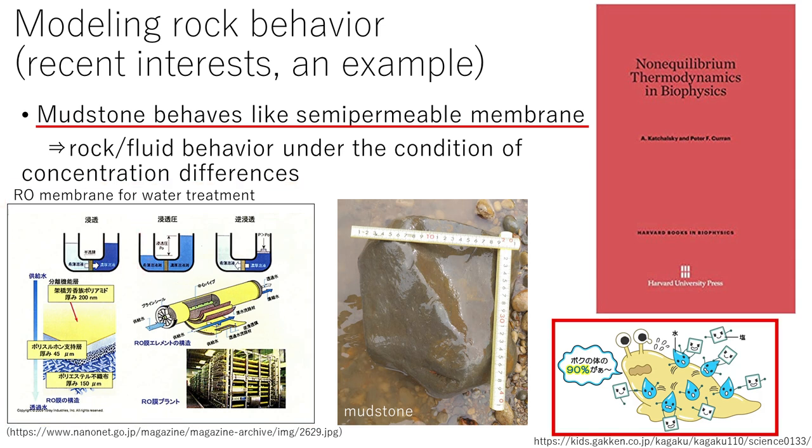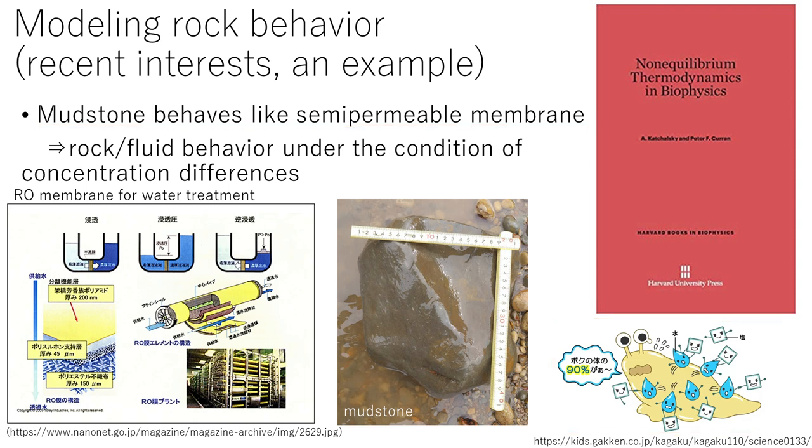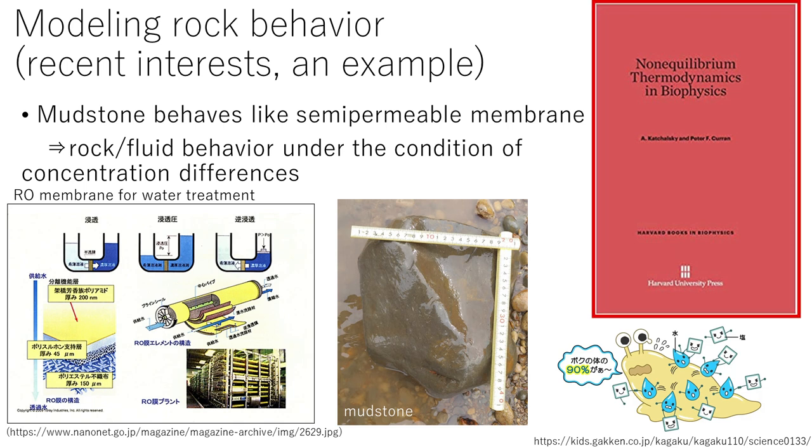On the right-hand side is a slug. When you were children, you might salt a slug, and then they would get small and shrink. That's a semi-permeable membrane effect. Rock also has a semi-permeable effect. This is not my area of expertise. I'm reading a biophysics textbook from the first page.